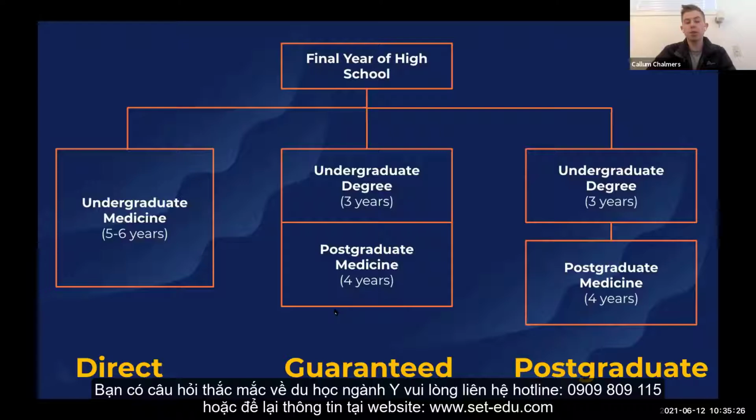The next pathway is the guaranteed pathway. So for this one, you don't go straight into medicine. You complete an undergraduate degree first. That takes 3 years, and it can be a Bachelor of Science, Bachelor of Arts, or Bachelor of Biomedical Science. It depends on what university you're getting in. Each one has different requirements, so we'll talk about that a little bit later on for what that degree has to be.